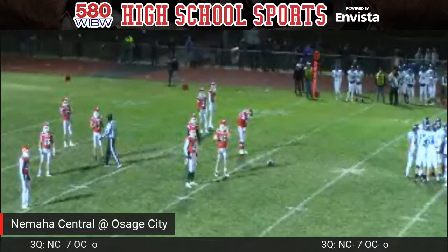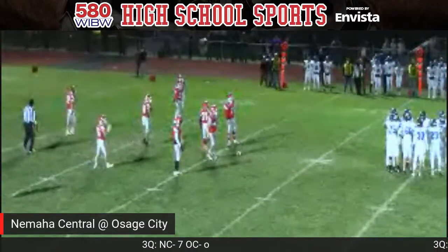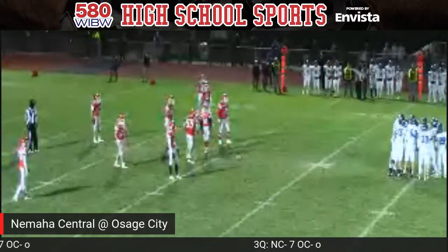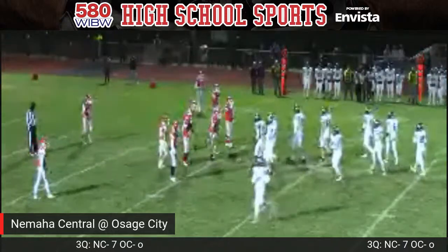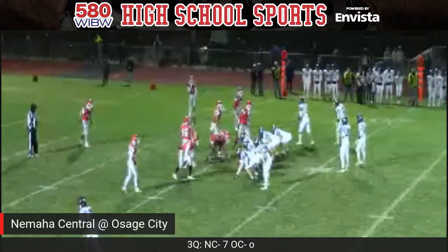And now, like you said, Greg, it might be 4th down territory with the offense still on the field for Central. Yeah, now they can't draw them offsides to get a first down because that lost a yard. And yeah, they're going to go for it here on 4th down. Big play on 3rd down, bigger play here on 4th down. Huge moment for the All-State pick in Class 2A, Dane Whalen.